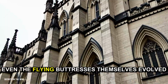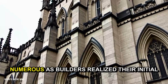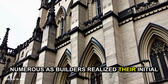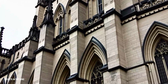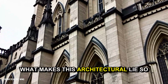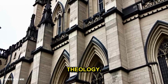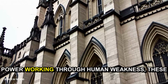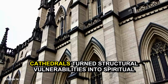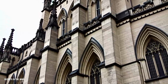Even the flying buttresses themselves evolved over time, growing thicker and more numerous as builders realized their initial calculations had been dangerously optimistic. What makes this architectural lie so fascinating is how it reflects medieval theology. Just as Christian doctrine emphasized God's power working through human weakness, these cathedrals turned structural vulnerabilities into spiritual statements.